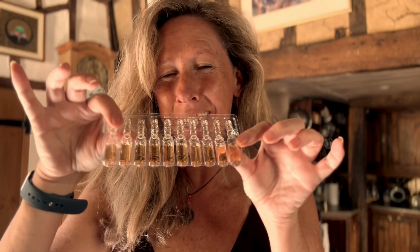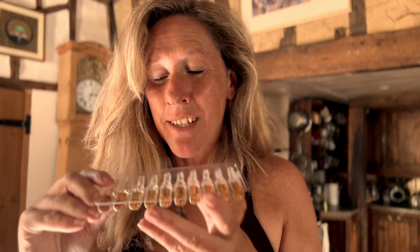I also bought these. I absolutely adore these. I've had these before. I've used them with my other red light panels, and I'll show you. I just love it. You snap the tops off and you use one of these ampoules every time you use the light on your face.